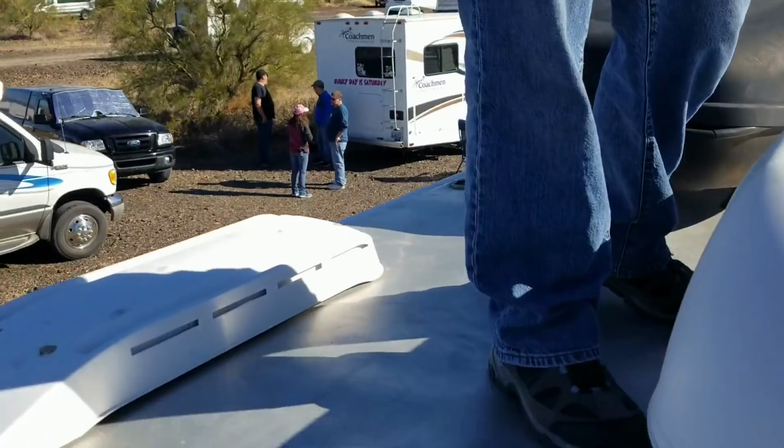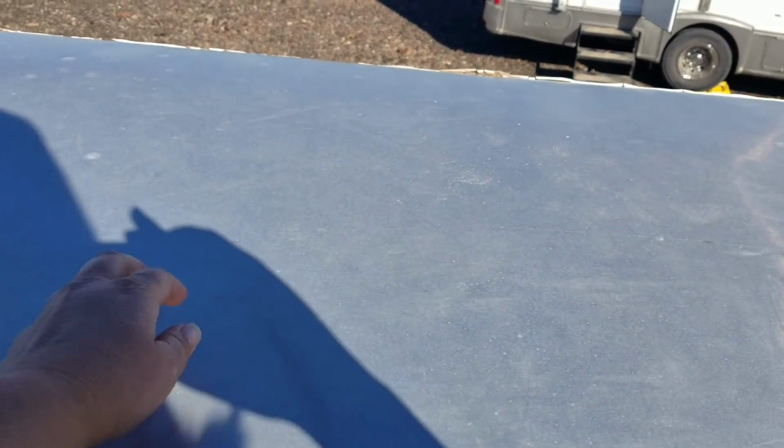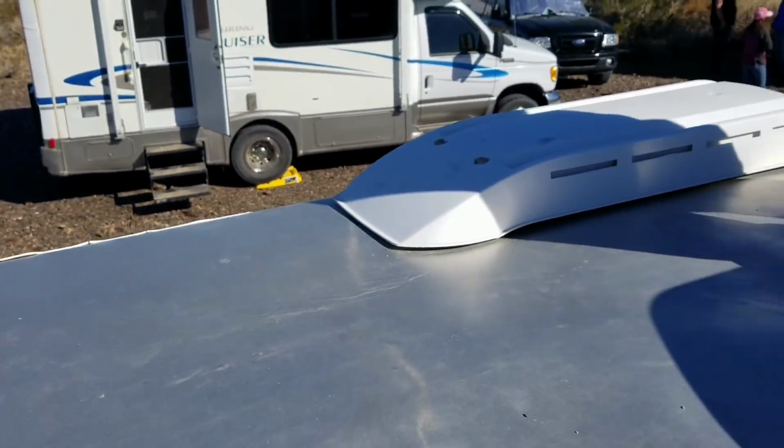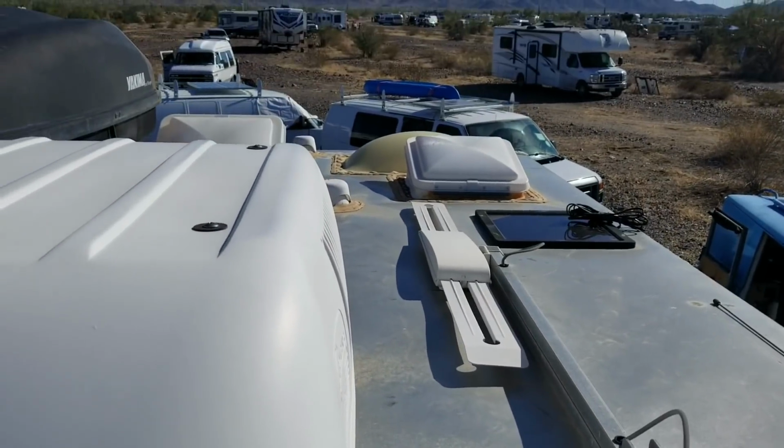So the question about the roof is, the answer about the roof is this is a factory installed aluminum roof. And it's guaranteed for like 15 years from the factory. So we're right there on factory life. Doesn't have any holes in it. Don't have to worry about it. I can walk on it. It's just the way it came from the factory. And obviously they gooped the heck out of it. So I don't have any leaks. They went around it really well.